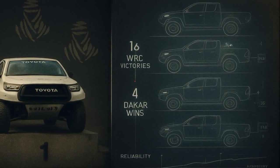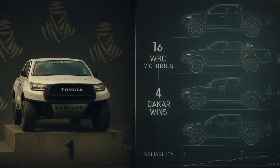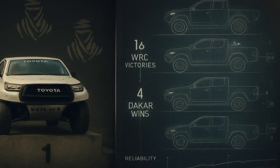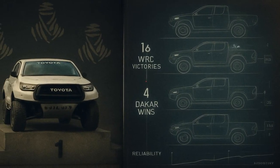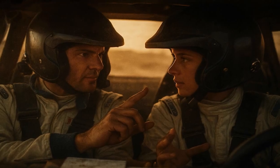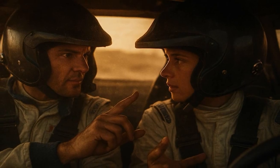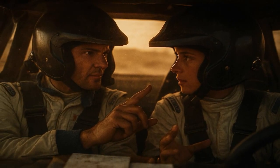The human relationships within teams influence results beyond technical factors alone. Al Attiyah and Baumel's partnership clicked because they communicated effectively under extreme pressure, trusted each other completely in life-threatening situations, and complemented each other's strengths perfectly. Al Attiyah's aggressive but controlled driving style matched Baumel's precise navigation and calm demeanor under pressure flawlessly. Their 5 major titles together, 3 Dakar wins and 2 World Rally Raid Championships, proved the value of stable driver and co-driver partnerships built over years of competition together.